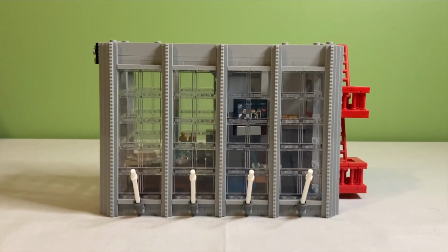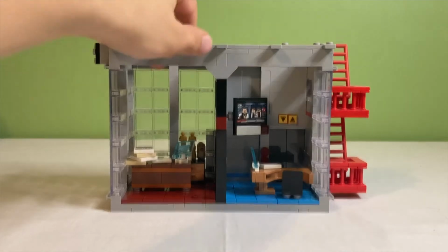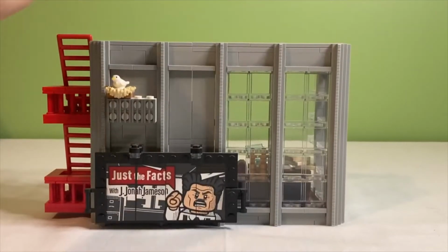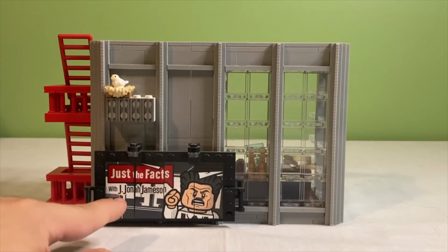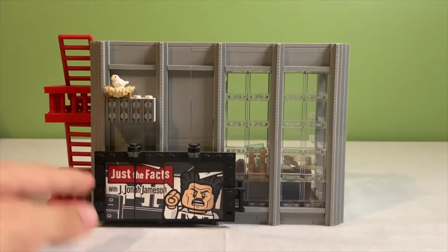Next, I'm going to be looking at the 4th floor. Once again, the exterior is pretty simple, just the usual glass panes and fire escape. But at the back here, there's another little radiator here, just like on the 1st floor, and this time it's got a little bird's nest, and it also has a worn down billboard of J. Jonah Jameson. Sorry for the bad impression, but I think that's a really neat Easter egg there.